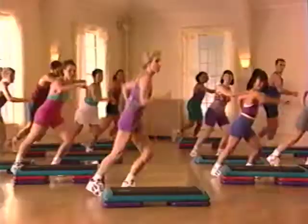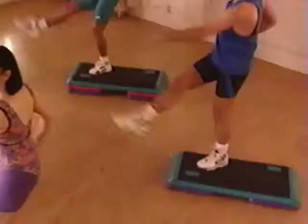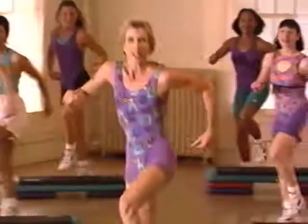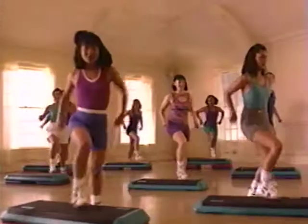Now we're gonna cut it down to one. Take it one, change sides. In a lot of ways, this is easier than the two. Good, just notice that you're alternating sides. Do you guys like to try some arms out there? Cross it over front, punch it down. Cross it, punch it down. That's it. Good. Push it.